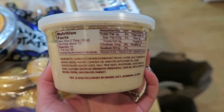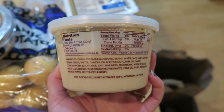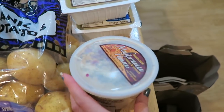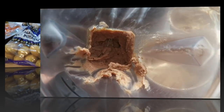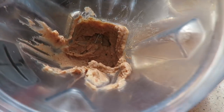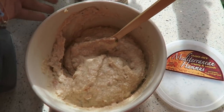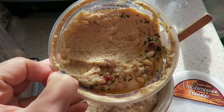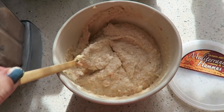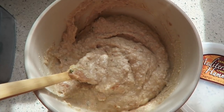I might blend up a can of chickpeas that I have and then add it to the mixture just to spread it out a little bit. But yeah, it's a good treat once in a while. So I took a can of pinto beans. It's a no salt added pinto beans, and I blended that up, and then I mixed it with some of the hummus to dilute some of the oil and salt. Makes it go a longer way, and it's healthier.